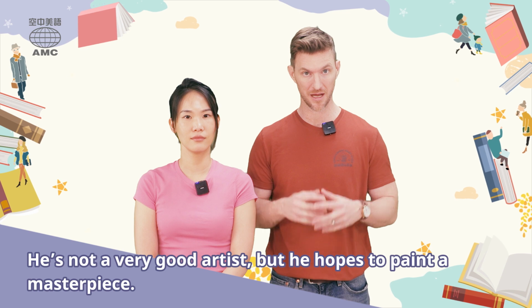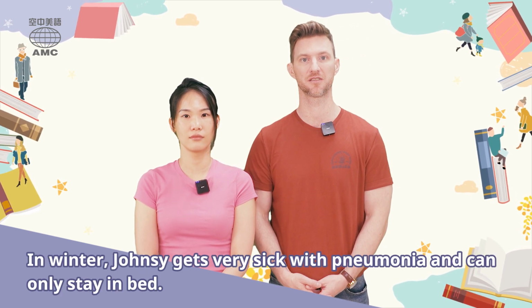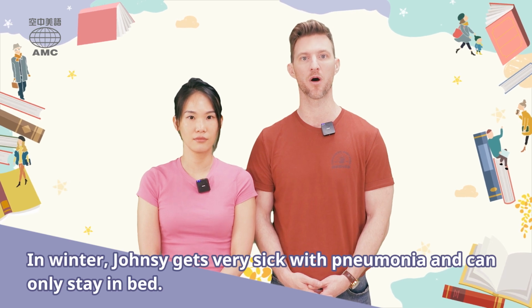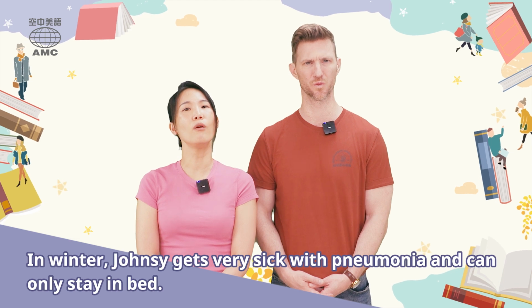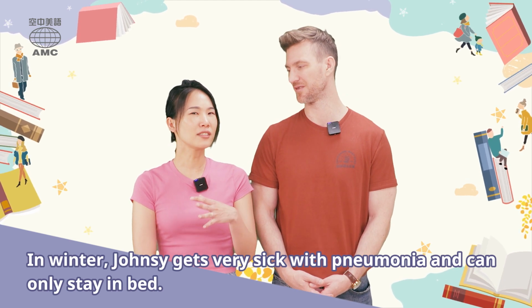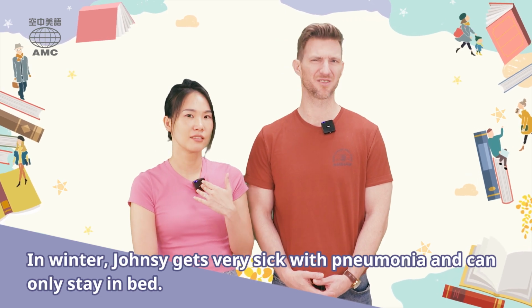Well, deep diving further into the article, everyone, it says, in winter, John-C gets very sick with pneumonia and can only stay in bed. Pneumonia, 肺炎啊. Yeah. What are some of the symptoms for pneumonia? Like a lot of coughing? Yeah, pneumonia is really not good.